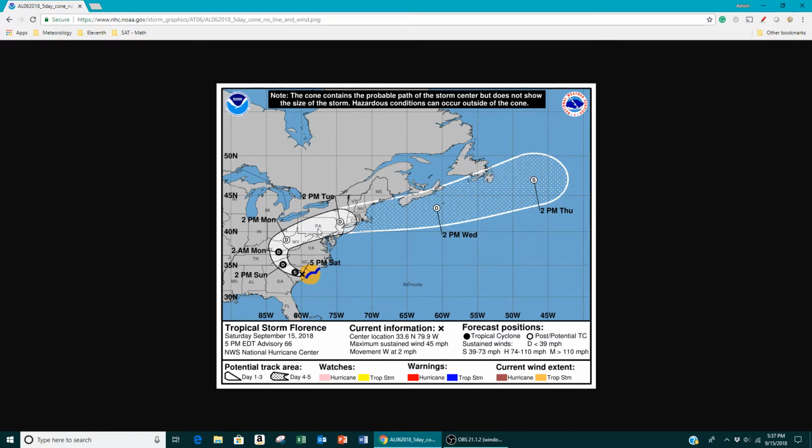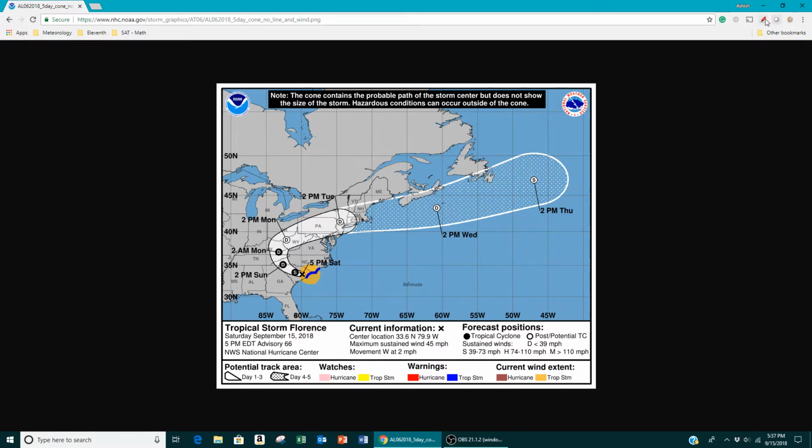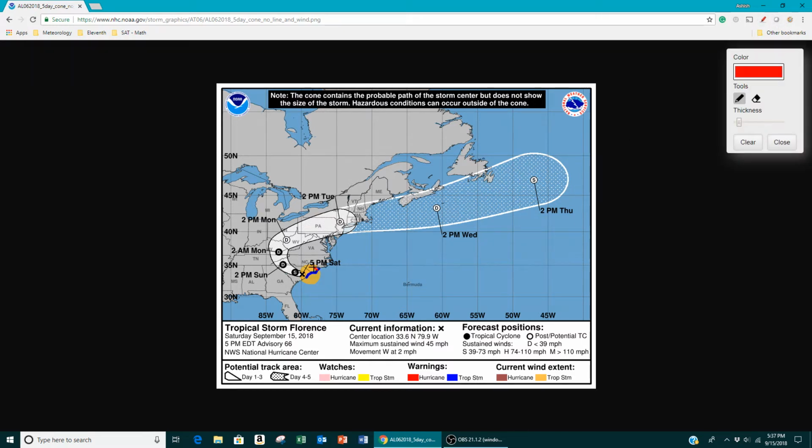And this remnant area, or this depression, should bring some pretty good rains actually to Western Virginia and this area right here. You could see maybe 3-4 inches of rain, but the main damage has already been done with the wind and the flooding rains, and conditions will start to improve after the next day or so.